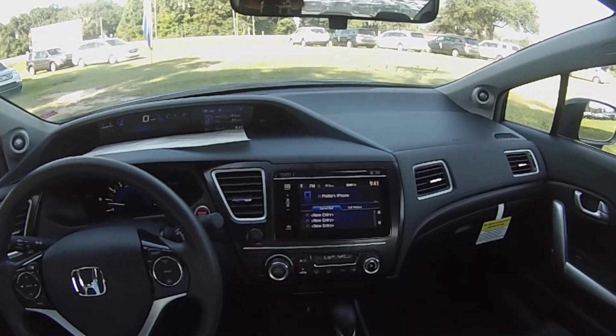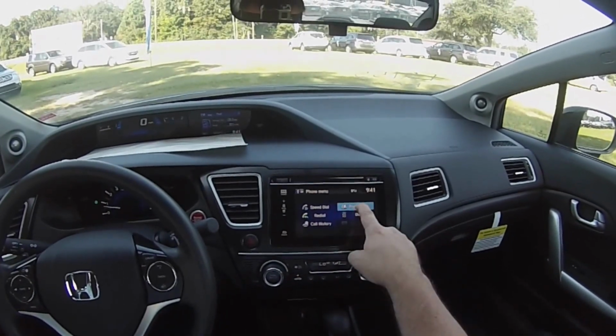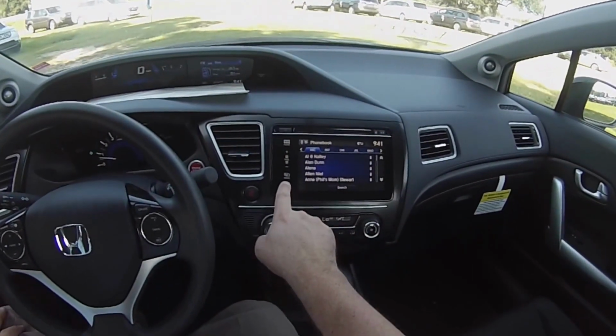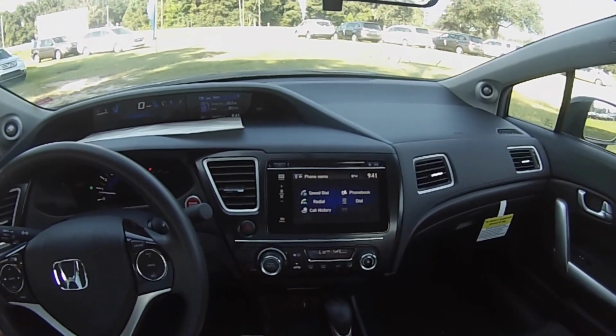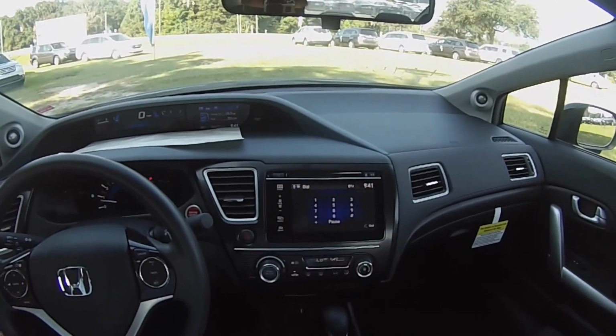I can hit my menu button, go back to the menu on the phone. I can look at my speed dials, my phone book. Hit my phone book, here comes all of my people. Hit the back button. Back takes me back.